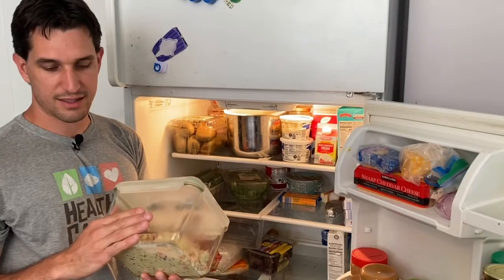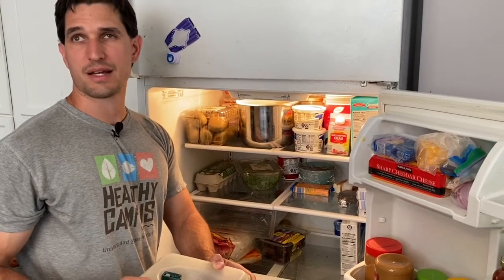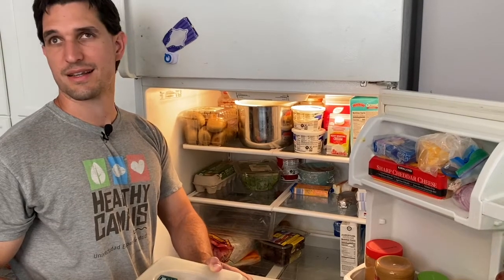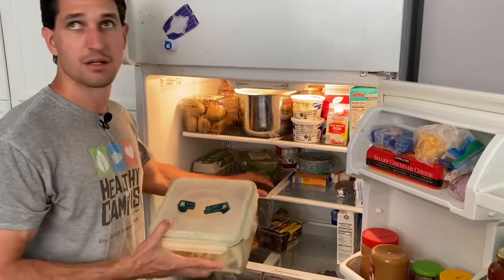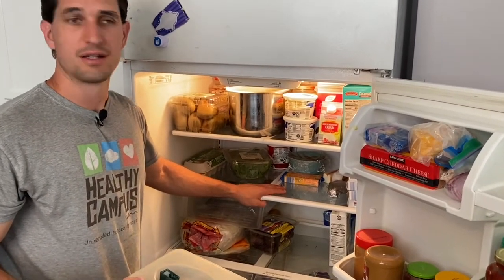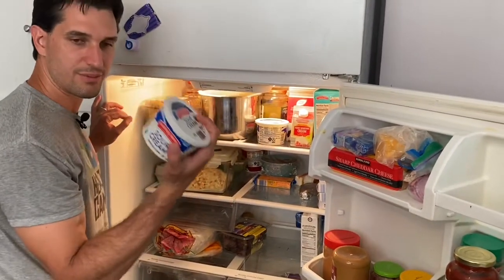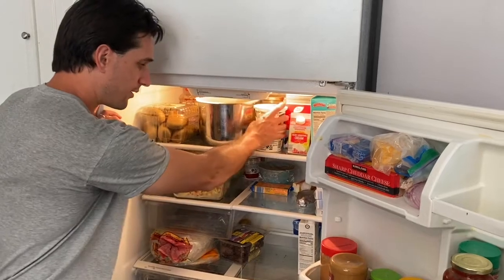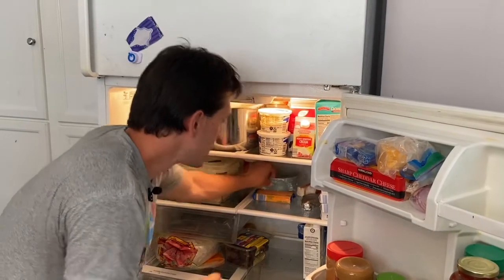But these are glass lock containers. Very, very handy. We try to avoid using plastic as much as we can because the plastic can leach into your food. So if you use a lot of plastic for storing, try to avoid that as much as you can. You can't always avoid it, obviously. Even the sour cream and stuff here comes in a plastic container, but we like the reusable glass locks. That works out pretty well.